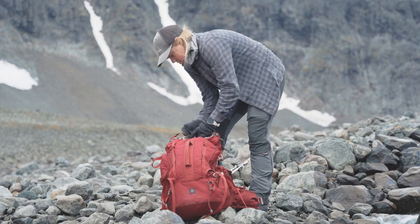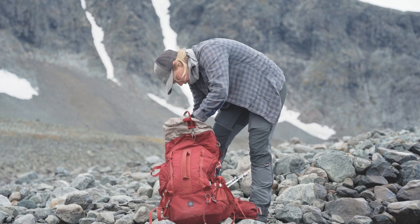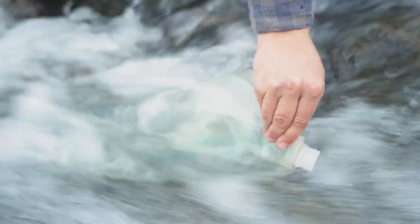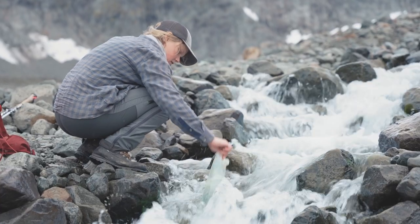How much water you need depends on the weather and how much water you normally drink during hard activities. On a hot day, you will of course need much more. Take at least 1.5 liters if you're not sure. The water is said to be safe enough to drink direct from the stream, but if you want to be 100% safe, you can always bring a filter.